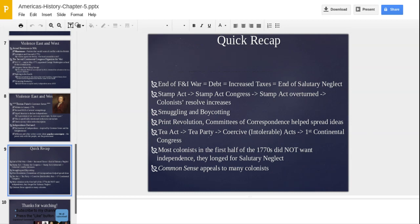And finally, we can't handle it anymore. July 4th, 1776, after we've already had bloodshed at Lexington and Concord, we're going to declare independence, and we're going to fight. And that's what the next chapter is going to be about. We're going to see how the colonies take on the world's greatest empire and somehow win.